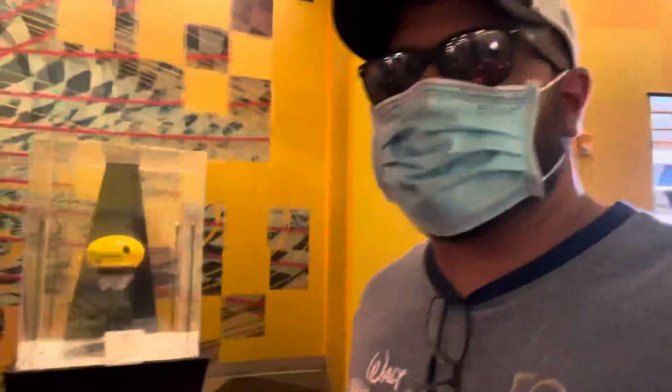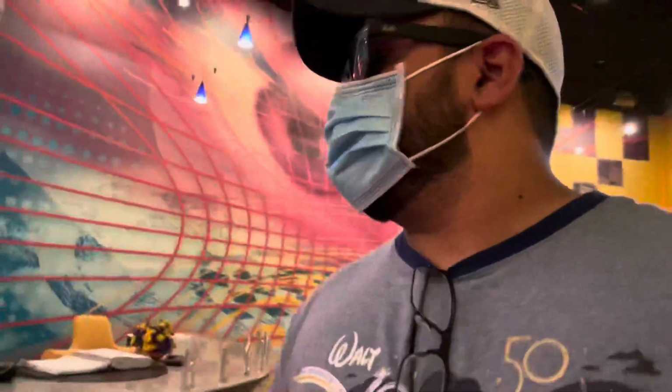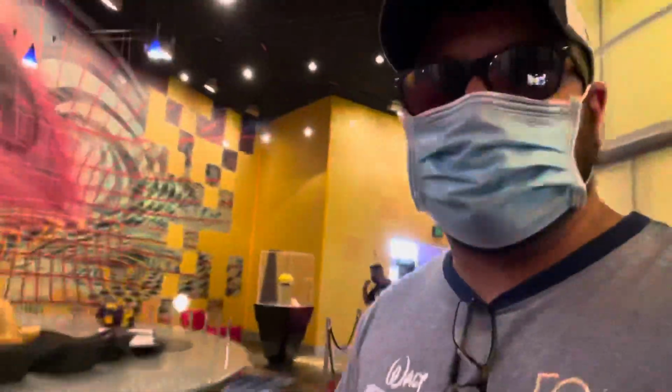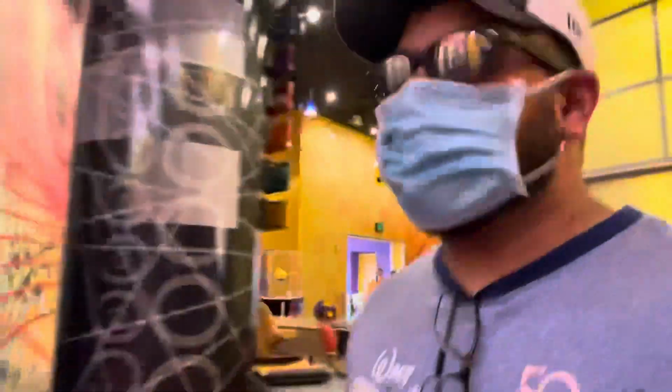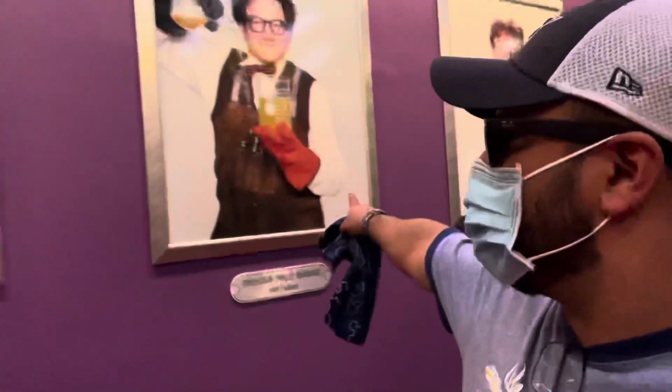Alright, we are about to get on Figment. It's a 10-minute wait, so probably a walk on. We heard Figment for the first time the other time we were here, and we loved it. We fell in love with it. Look. Flubber.